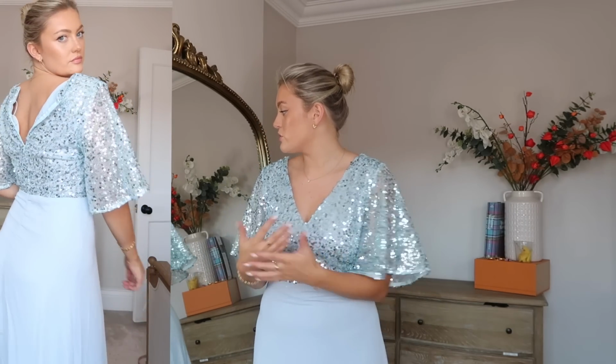Adore the colour on this, but there's something about it that just isn't right for this wedding. I feel like it's very conservative. It's very shoulders covered, which obviously for the right event is going to be great, but for this event that's not what I want. So yeah, it just doesn't feel like the dress.